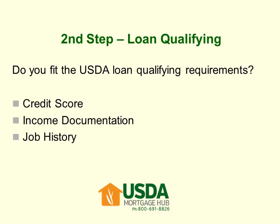Most lenders and banks will want to see a minimum 620 credit score. It's important to remember that that does not automatically guarantee loan approval, as there are additional restrictions in place for any home buyer or any applicant that has had a recent financial hardship in the generally previous 4 or 5 years. So there are other restrictions in place for that. Income documentation simply means a 2-year history of documentation and a solid job history. We'll look more in the next slide on that.